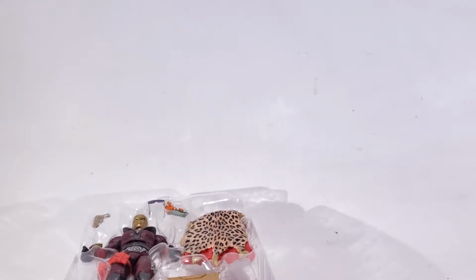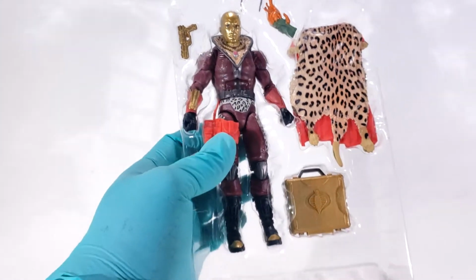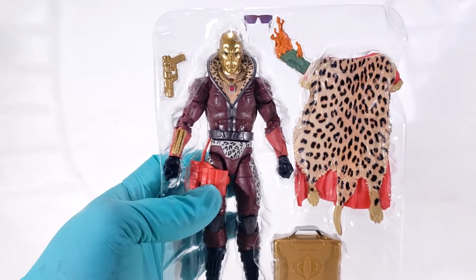Throw this over here. Nothing else in the box. Got the legal, you know, the little pamphlet that comes inside. Oh, man. Look at this.